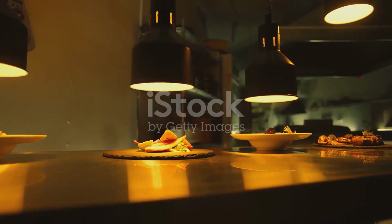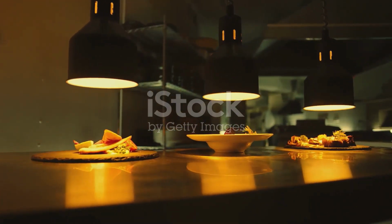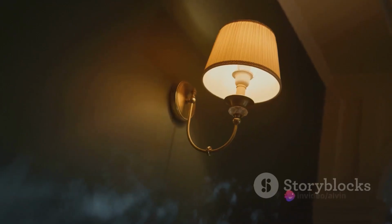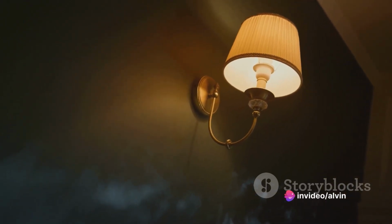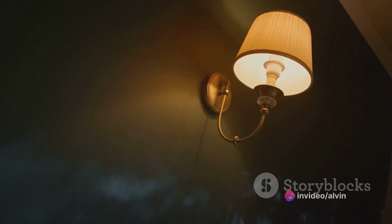The final steps involve lighting and ventilation. Let's start by illuminating the subject of lighting. In a bustling commercial kitchen, it's crucial to have proper lighting, not just for aesthetic purposes, but more importantly, for safety and efficiency. Imagine trying to chop vegetables or plate a dish in a poorly lit area.